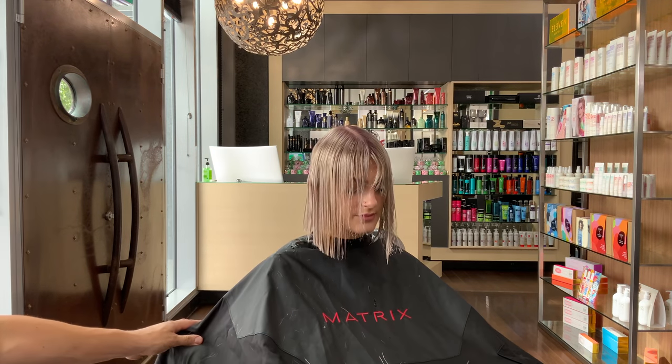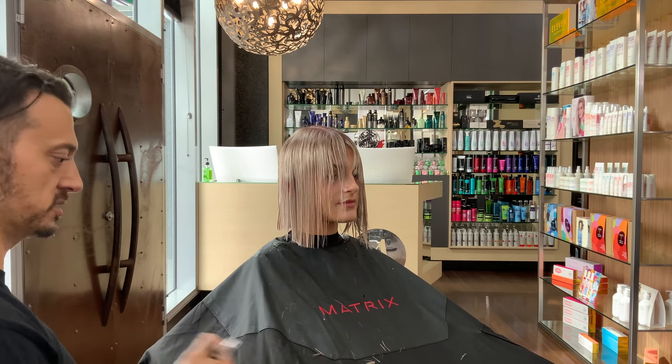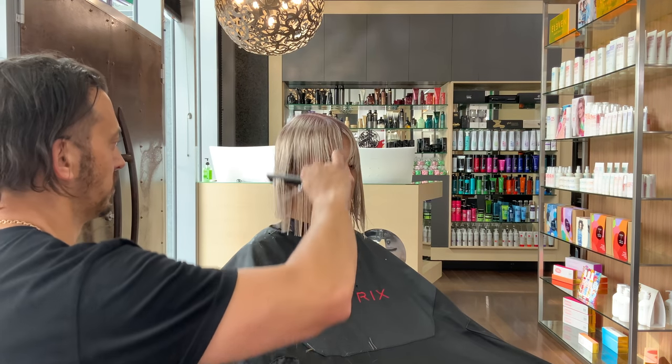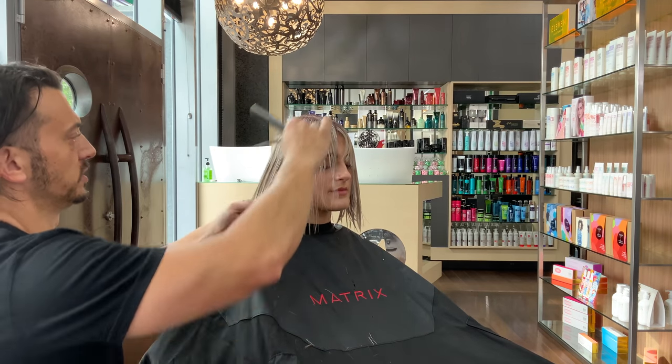Length in the back's been cut, so now I'm just going to spin Pearl to the side. Just chin up for me, darling, just like you normally would if you were just sitting up straight. Actually, if you could slide your bum all the way back, sit up nice and straight, that'd be good. Just like, yep, perfect. Again, we want to make sure we're just doing it at natural fall. You don't want to stretch it over the ear. Just make sure that it's not stuck behind there.